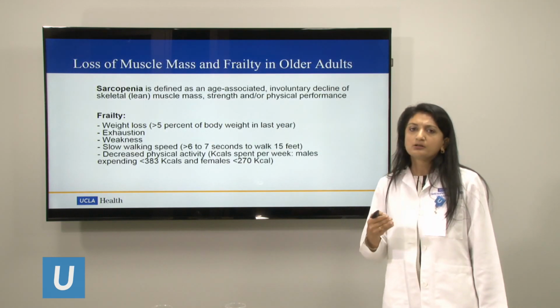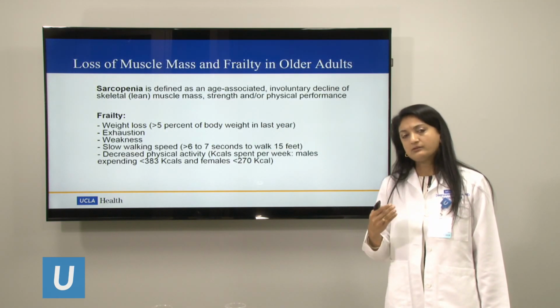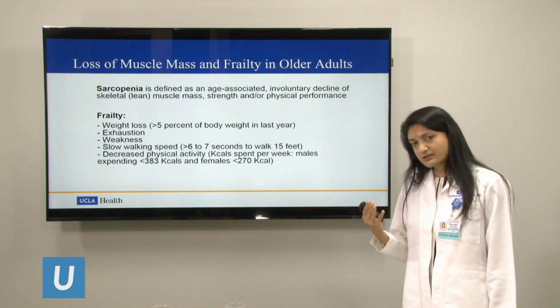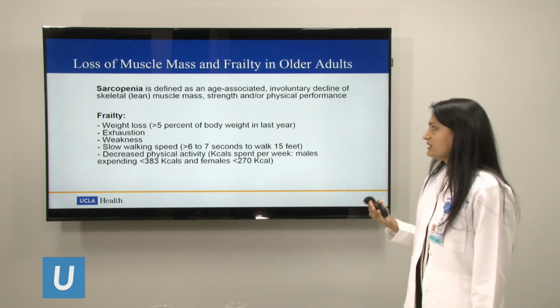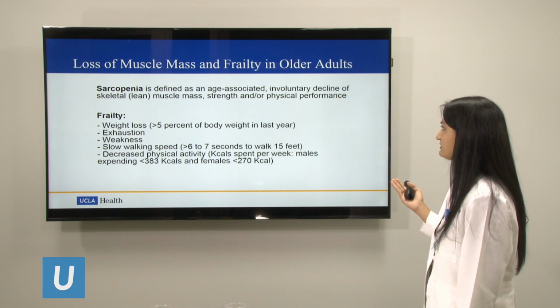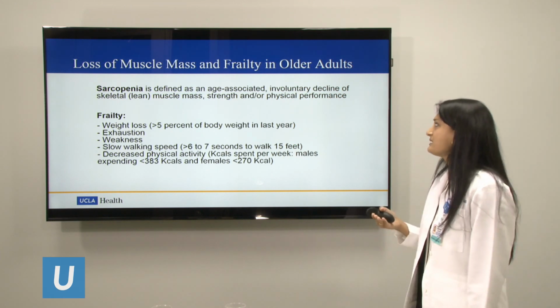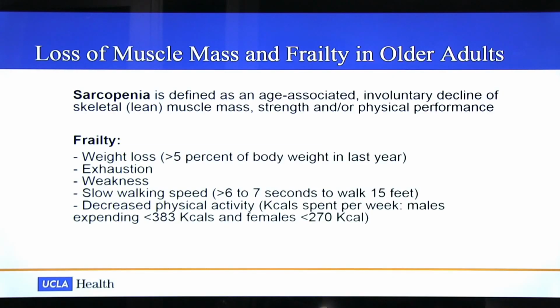The other important challenge we see with our older diabetic patients is loss of muscle mass and frailty. So loss of muscle mass is called sarcopenia, and sarcopenia is defined as an age-associated involuntary decline of skeletal or lean muscle mass, strength, and/or physical performance. When sarcopenia persists, people can end up being frail, and frailty requires the following criteria: weight loss, exhaustion, weakness, slow walking speed, and decreased physical activity.